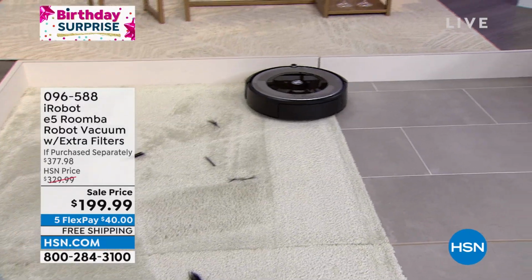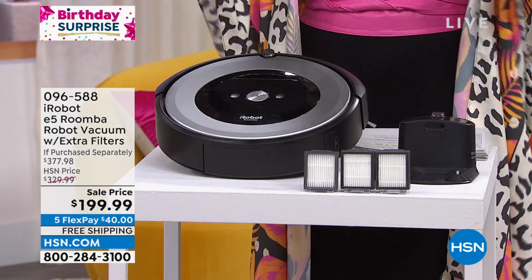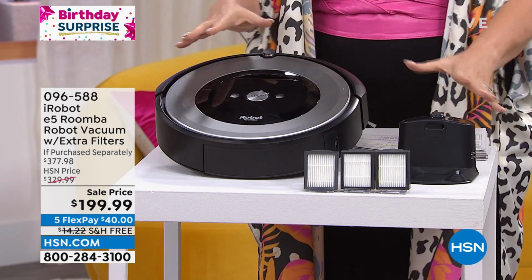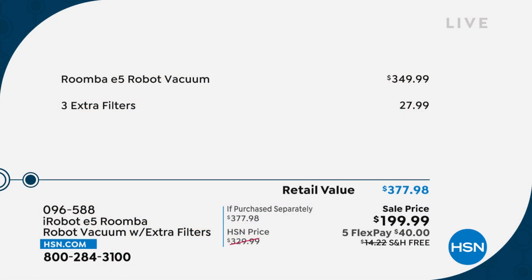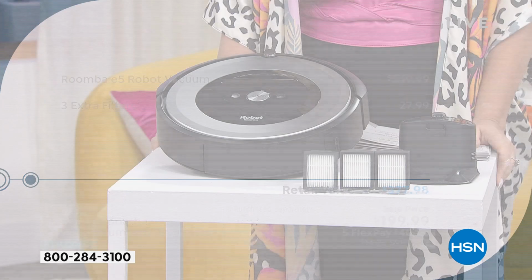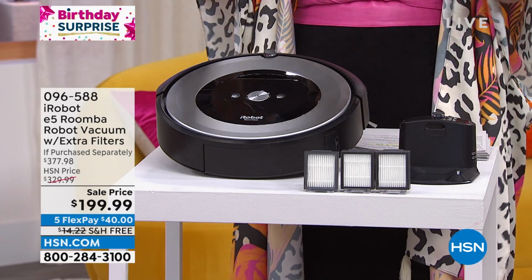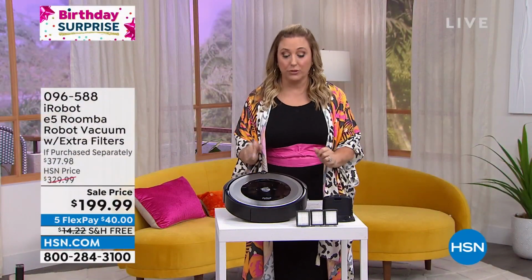We've got a sale, $130 off our HSN price. So just the Roomba itself is $350, just the Roomba. We are including 3 extra filters, that's $27.99. Yes, you can rinse them out and put them back in, but we include 3 extra ones, so you don't have to worry about anything. There are, of course, no bags to buy, just empty it out. $40 and free shipping and handling, and you will experience the Roomba.